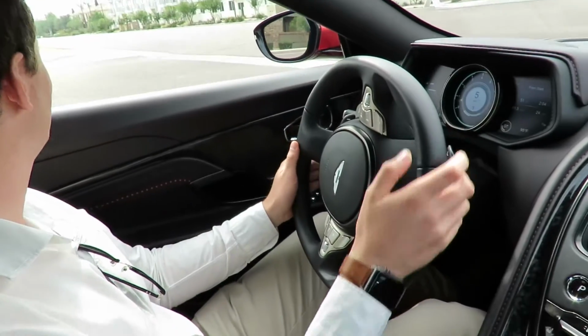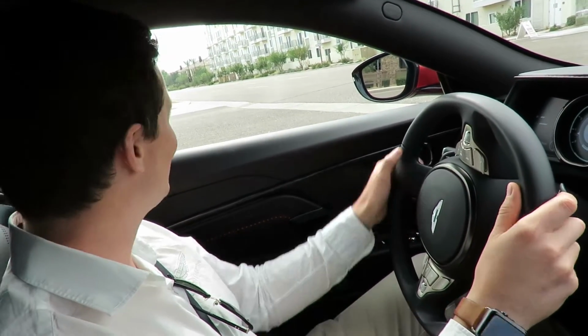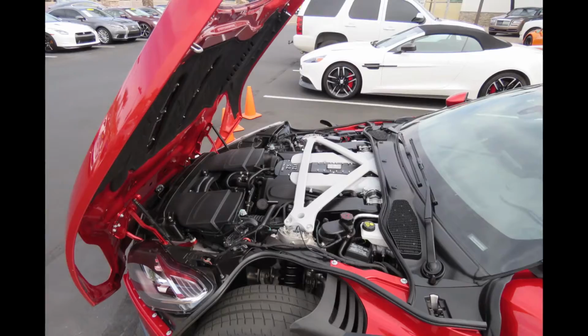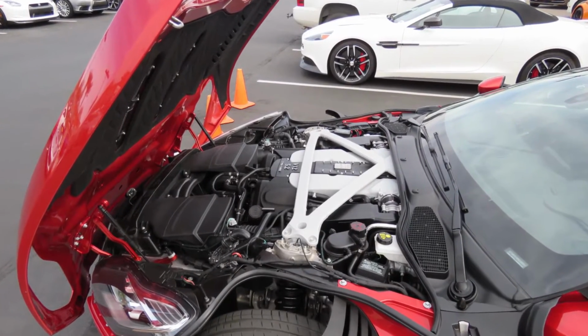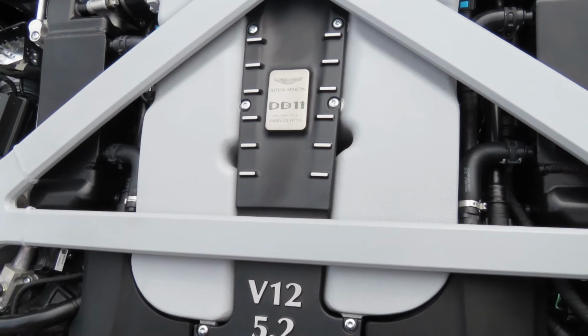For me, it's got to be the engine. I really like this new engine. It's a 5.2 liter twin turbo V12, all made by Aston Martin, and it makes 600 horsepower, 516 pound-foot of torque, so it is an absolute monster when you want it to be.